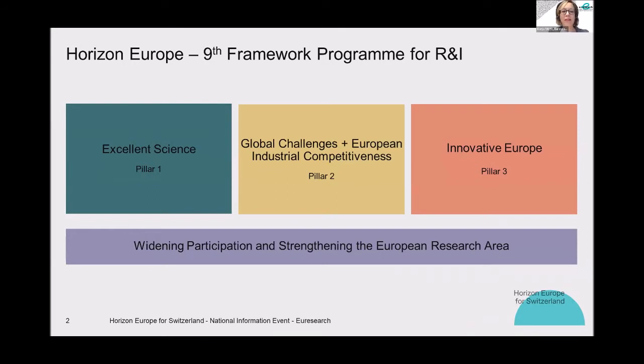Those familiar with Horizon 2020 will easily recognize a very similar three-pillar structure, with Pillar 1, Excellent Science, containing the ERC, Sklodowska-Curie actions, and research infrastructures. We then have Pillar 2, Global Challenges and European Industrial Competitiveness, including the clusters. And then we have the Innovation Pillar, Innovative Europe, including, among others, the European Innovation Council. And we have, again, a horizontal program, widening participation and strengthening the European research area.